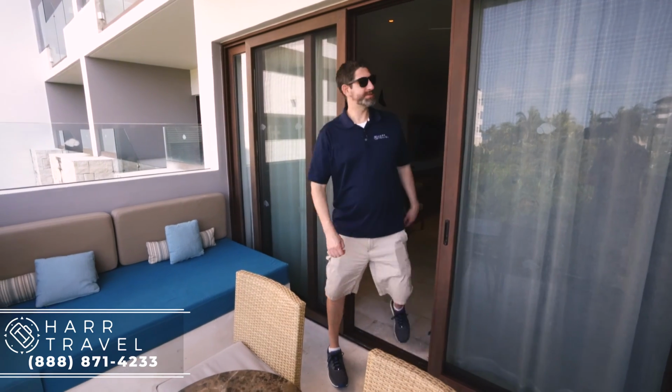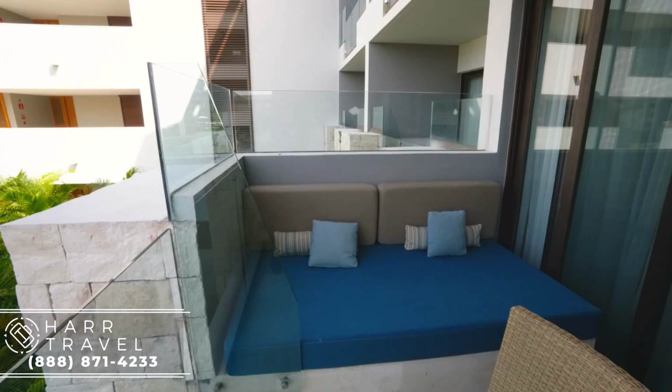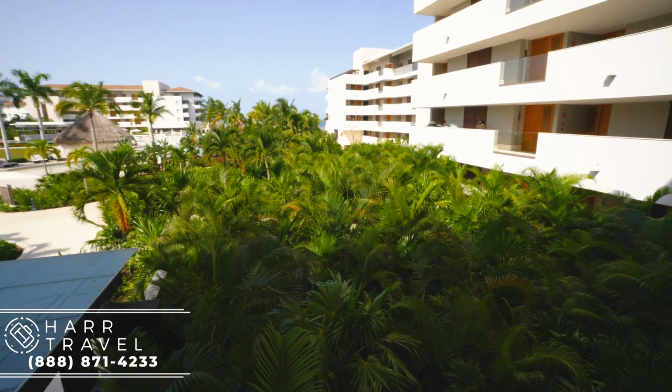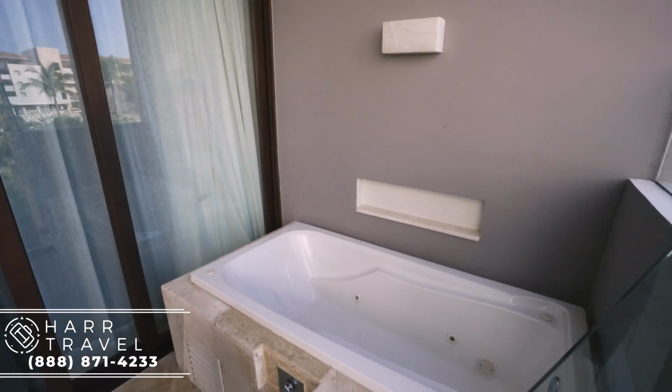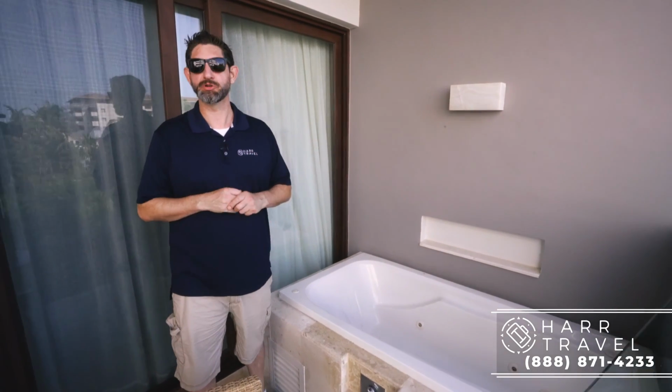So now we're headed out to the balcony. I'm gonna close the screen right here behind me. You've got this couch area there. You also have your table and chairs. This is perfect for a coffee or maybe a cocktail in the evening. And then you also have this great soaking jacuzzi tub out here on the balcony as well. But what this is great for is just having a little bit of personal space.